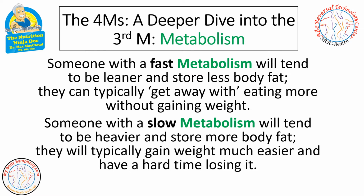Someone with a fast metabolism will tend to be leaner and store less body fat. They typically get away with eating more without gaining weight. Someone with a slow metabolism will tend to be heavier and store more body fat. They will typically gain weight much easier and have a hard time losing it.